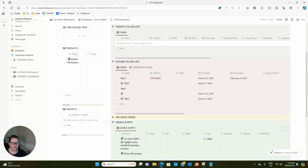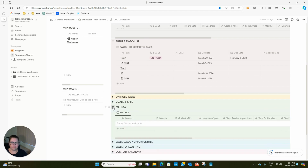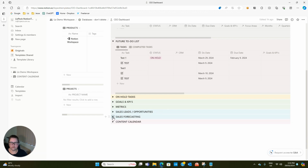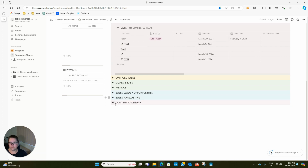You've also got your goals and KPIs down here as well, so that they're always top of mind and you can always look at them and see where you're at. Your metrics, you can quickly enter them in there if you need to. Any sales and opportunities that you have in your CRM will show up here as well, along with sales forecasting. Based on what quotes you've got out there, and your conversion rate, which you can change, you'll get an amount there, so you can forecast what's coming in.